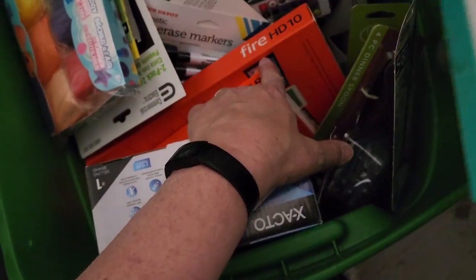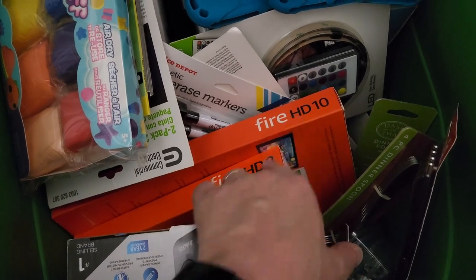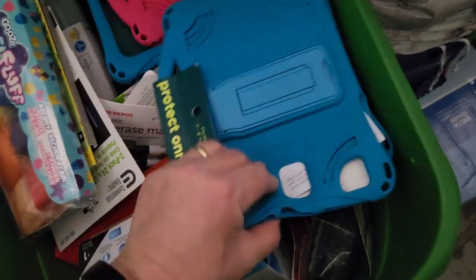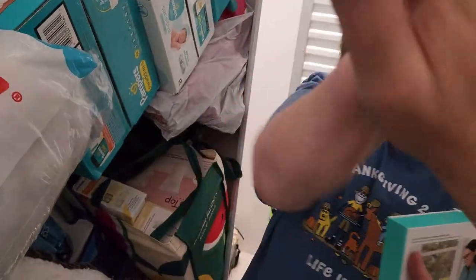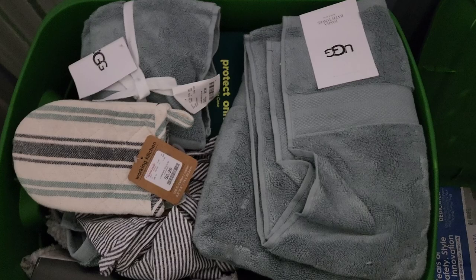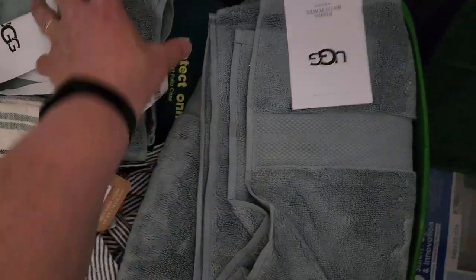Oh, one of them's an HD 10. I bet the 10 and the 8 has to do with how many inches they are diagonally or something. I don't know how much they're worth. Are they worth any? We're going to look it up. I have a whole tub full of UGG bathroom stuff with some other randomness at the bottom.